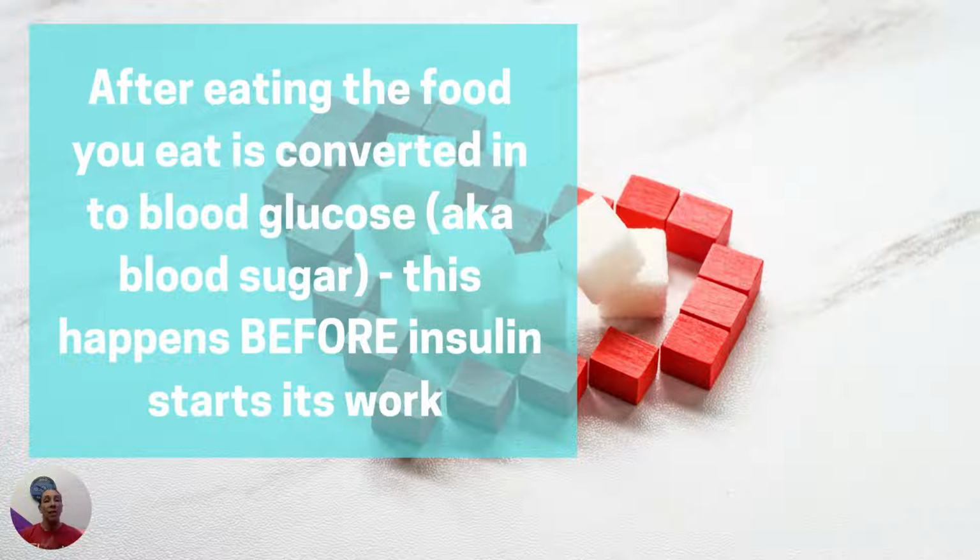So after eating, the food is converted into blood glucose, also known as blood sugar, and it happens before insulin starts its work. So you have the banana, then the banana has fructose. The fructose is converted into blood glucose. Blood glucose is taken into the cell by insulin, and then the magic happens.